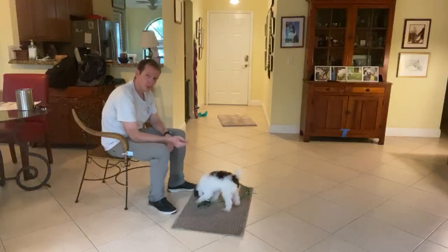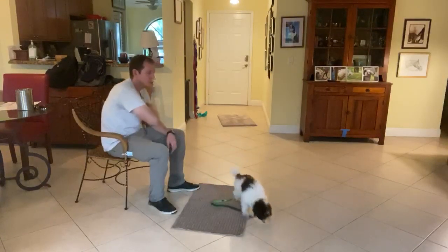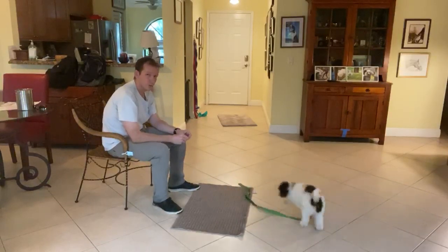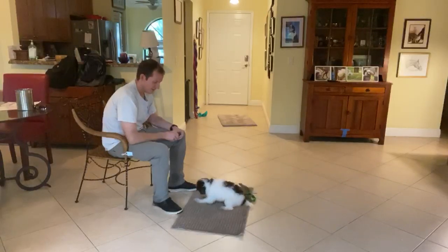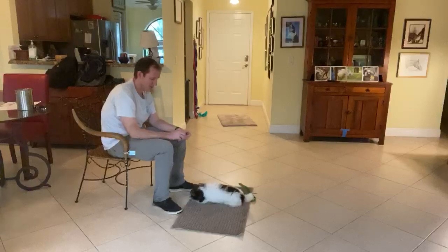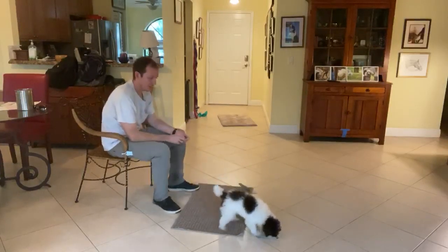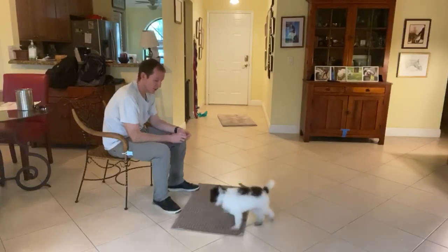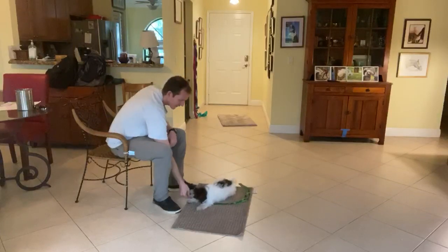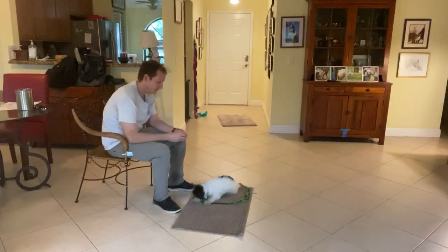So what I'm going to do is I'm going to toss a piece of food. Wait for him to find it. And he returns and lays down. So he didn't find the piece of food. That's okay. I'm going to throw it again. There we go. Now I say, Spencer, go to bed. Yes. So he's learning to return here to the mat and then lay down.